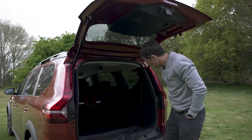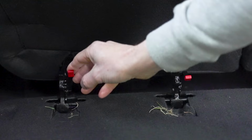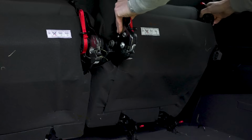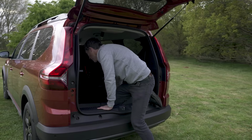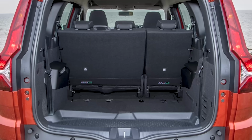You might think, oh, they're kind of in the way. Well, you can actually remove them. Pull that down like that, pull that down like that, pull that down like that, pull that down like that. And then lift. So these weigh about 10 kilos each. It's not the lightest, but they are manageable. Let's just get them out. There's a bit of a knack to it, but there you go. Then you've got that much space.